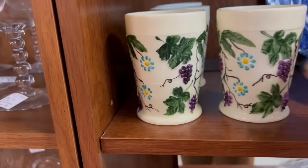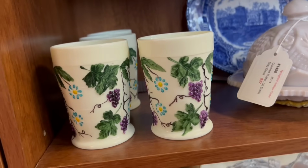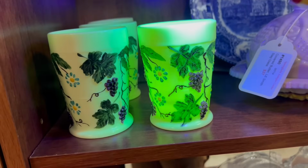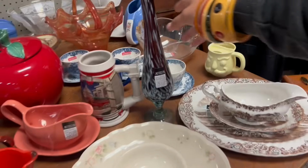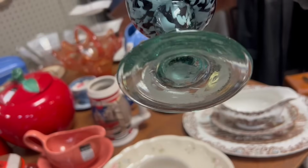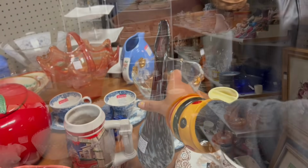I really like these Northwood hand-painted tumblers. The colorway on them is awesome. They're $25 each, and what's double neat about them is, look what they do. Cute lamp pottery. And I looked at this last time. It got me again. It's only $16. It looks like some kind of weird recycled experimental piece. It's got a really neat shape to it though.